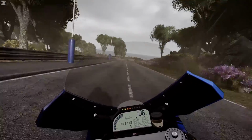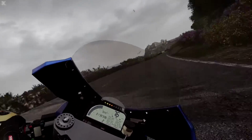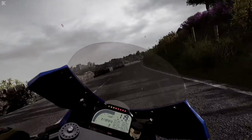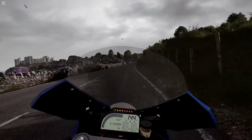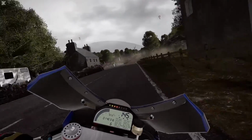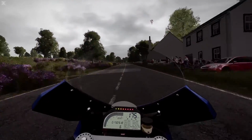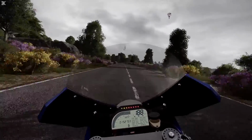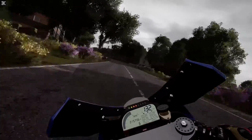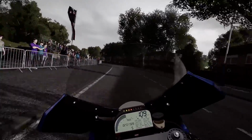So we've got this tight corner. Man, this always caught me out. I was always trying to cut it on the inside. Told you, you've got to be careful. Oh, that was close to the tyres. Only going like 170 miles per hour. But yeah, I remember the handling for this game being pretty poor. Like everything else, the circuit and everything is fantastic.